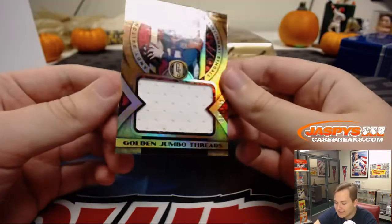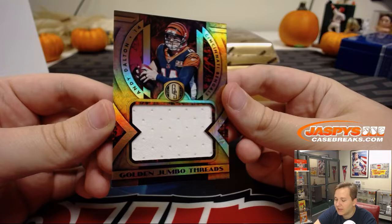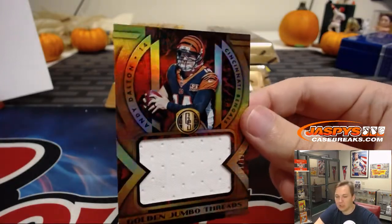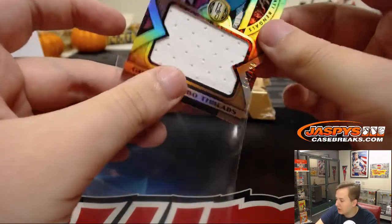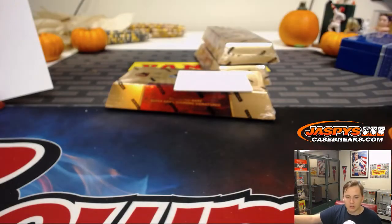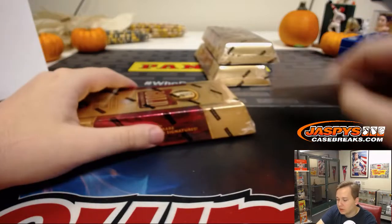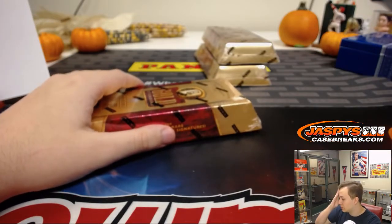Golden Jumbo Threads, 91 out of 125, Andy Dalton. Just completed a big pass to AJ Green. Playing the Chiefs tonight. Cincinnati Bengals, Jason H. with the Bengals. All right, that was box one. On to box number two.